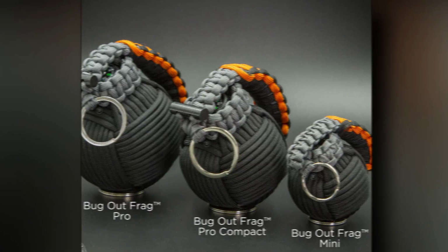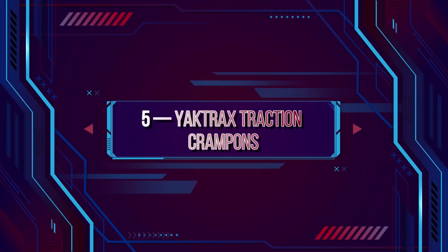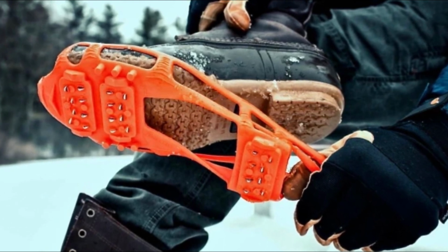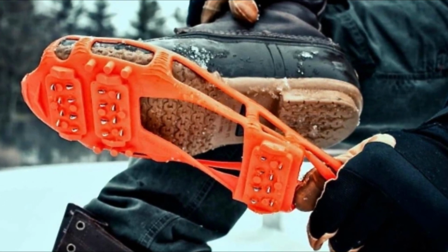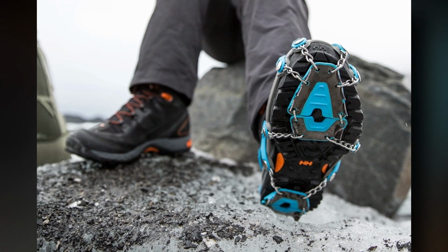Number 5. Yak Trax Traction Crampons. Hiking in the snow is not easy when your shoes have slippery soles. Without proper traction with the land, walking on or down the snowy hills feels like a real challenge, specifically when you have a weighty backpack on your back. Precisely, not having ski poles makes the climbing process even more challenging.